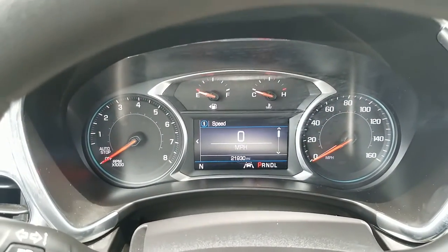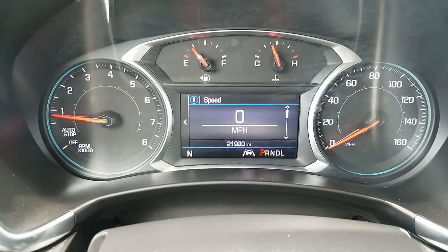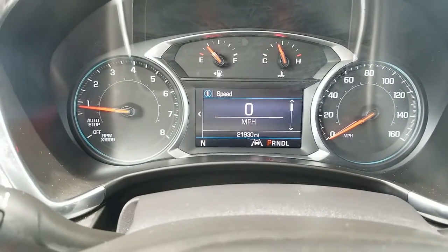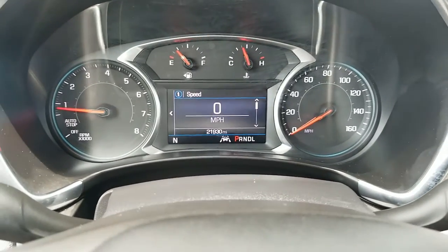Okay, let's take a look. It has 21,930 miles. Very nice. All the gauges are fully functional.